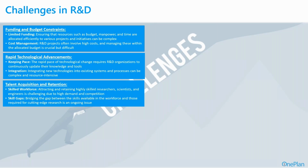Talent acquisition and retention, resources. Having a skilled workforce with the right skill sets at the right time is challenging due to high demand and competition these days. And the skill gaps, bridging this gap between skills available in the workforce and those required for our cutting edge research is an ongoing effort, so resource management becomes paramount.